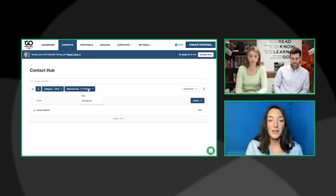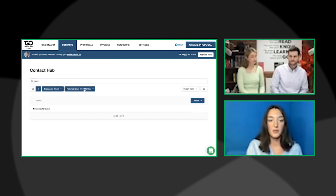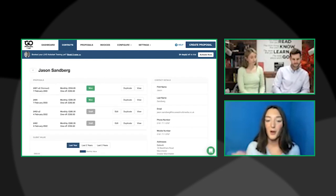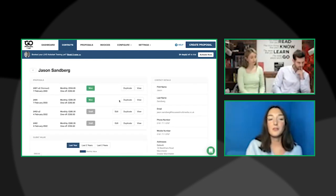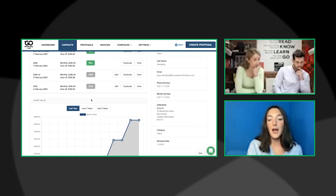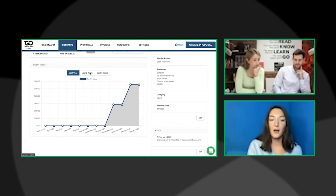So let's go into a client then. You can obviously search for any clients you need to at the top and just make sure that the filters are selected correctly. So if we click view, this is going to bring up our contact record. From the contact, we can see all of the proposals, the proposal types, and the values associated with them within the contact record. And we've taken that data and we're giving you a graph of client value for every client now. So you can see how you've been performing over the past year, 2 years, 3 years with a specific client, and therefore how their value to you has improved and increased.